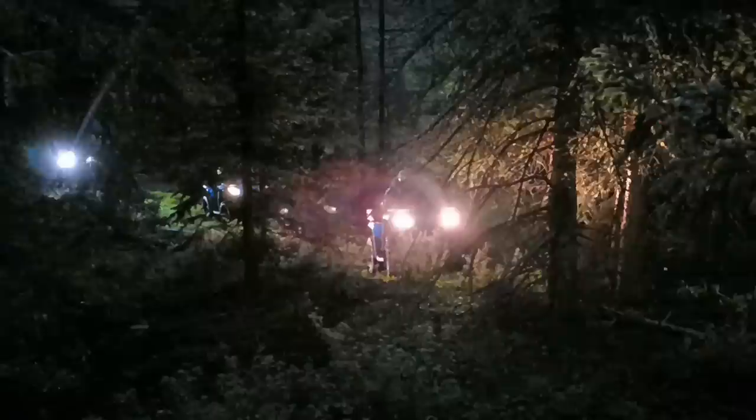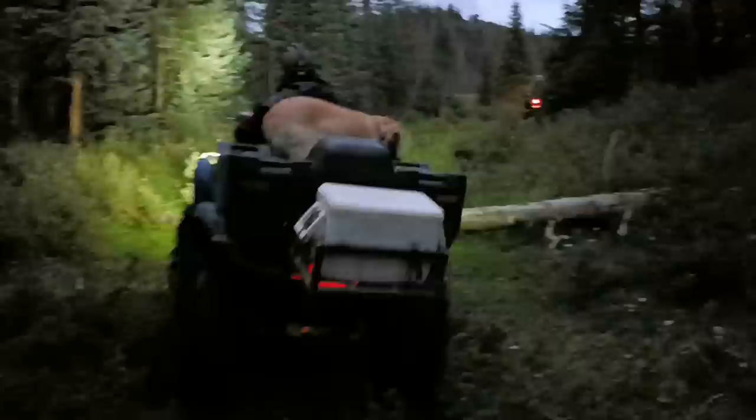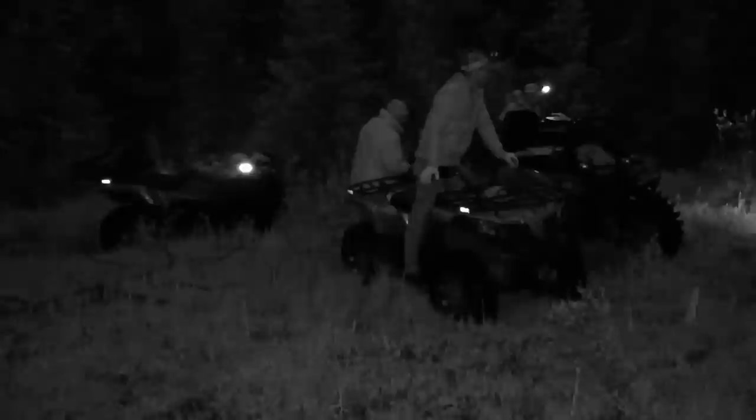So I came up here and scouted this out. Should be good. Nice. So we're trying to weasel our way through this bog. You can see the water or not, but this is all swamp or bog.